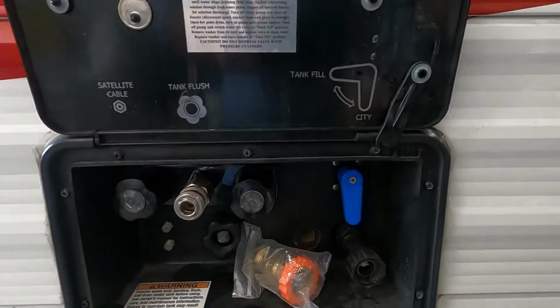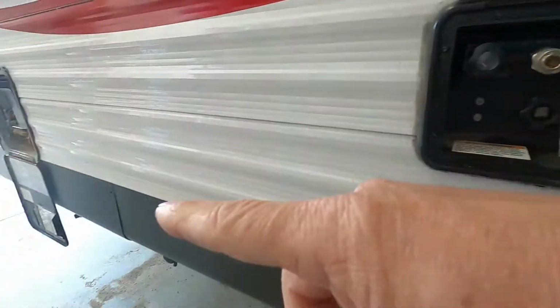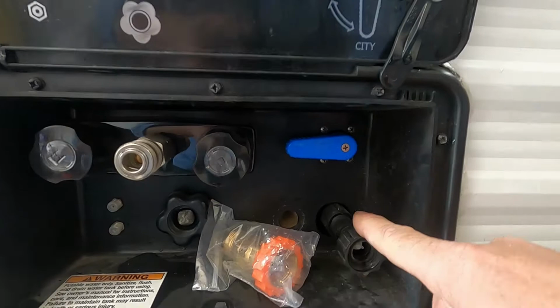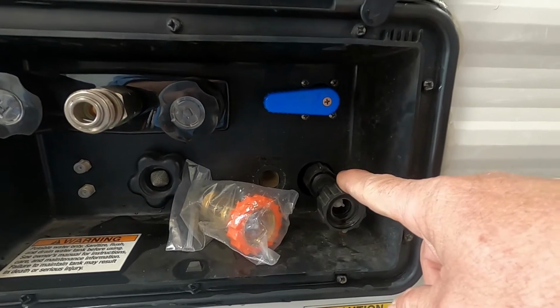So if we're going to use potable water, simply turn this tank to tank fill. Fill it up in the same spot. Do the same thing to your hot water heater. Just remember, when using potable water is when you're going to want to turn on your water heater or your water pump indoors. Don't turn on your water pump if using city water.